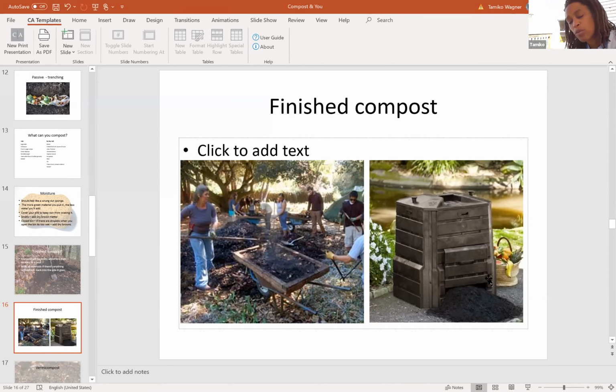This is one of the enclosed bins that has a door, and so you can just open the door and ideally pull, and the compost will tumble out. As we all know, it's not that easy, but you can very easily throw a shovel in there and get it all out.